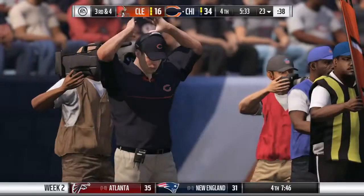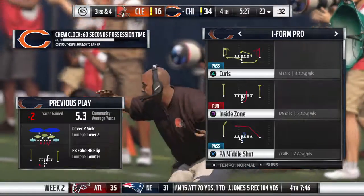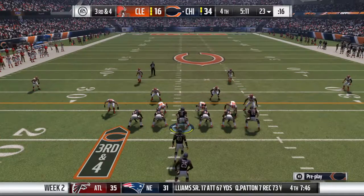lose yardage here. The fourth quarter, they've got the lead. They want to keep it on the ground. That's what they're doing. Smart football. Keep the clock grinding. Keep it going. But you've got to figure now, they're going to see more people stacked up at the line of scrimmage as they try and bleed it out.